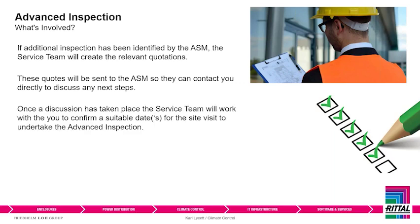Once you've had the discussion, the service team will then contact you directly. They can confirm a suitable date or dates for the site visit so they can undertake the advanced inspection. And when I say dates, plural, there are many of you out there who work on very large sites for very well-known manufacturers where there's a lot of equipment, and we've had people on sites for a week, 2 weeks. We've had people on site for 2 hours. It all depends on your needs and is tailored as such.